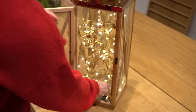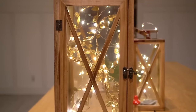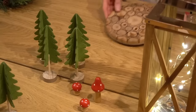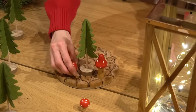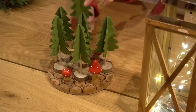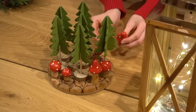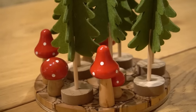And this is another version of decorating the mantle and the lanterns. I just put all the lights in there. If you want to have a more simple look and you have little itty bitty knickknacks like I do, I just like to gather them on one tray or something like that. It's a piece of wood and it just makes it more put together.